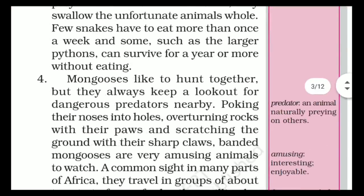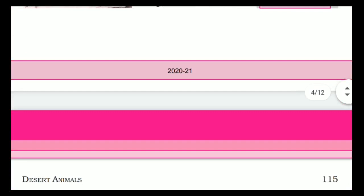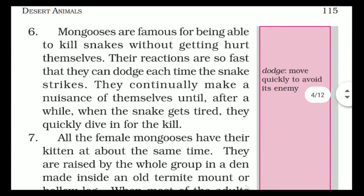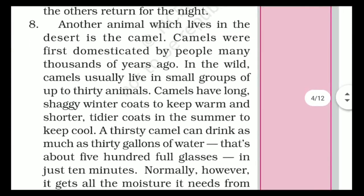Okay, so up to here we have finished how the mongoose and its family live and survive and how they take care of themselves. Another animal which lives in the desert is the camel. Yes, we know the camel is known as the ship of the desert, right? Camels were first domesticated by people many thousands of years ago. In the wild, camels usually live in small groups of up to 30 animals.